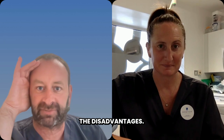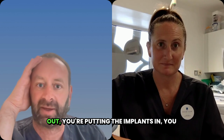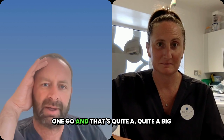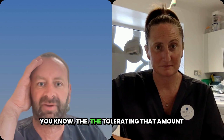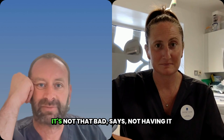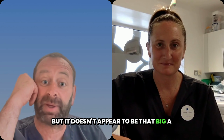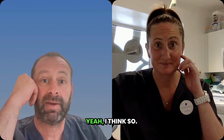The disadvantages, it's quite a big surgery to undertake. So you're taking the teeth out, you're putting the implants in, you might be grafting, you might be putting some bone back. You're then putting the bridge on in one go. And that's quite a big amount of work to have done. So, tolerating that amount of work is fine, but it's not that bad. He says, not ever having it done, but it doesn't appear to be that big a problem for people. They tend to manage extremely well. Yeah, I think so.